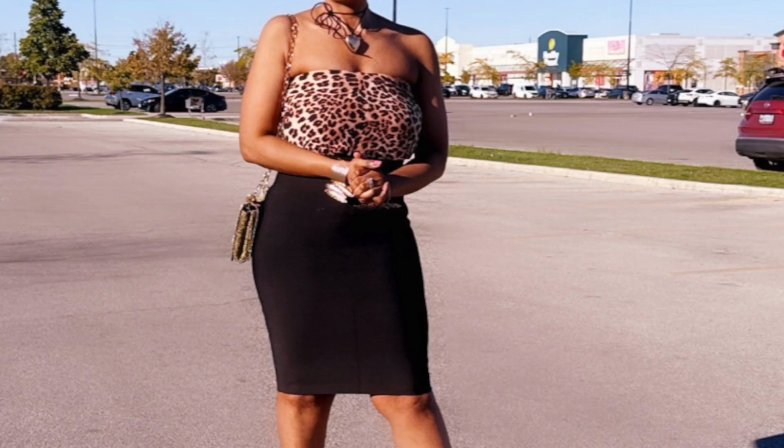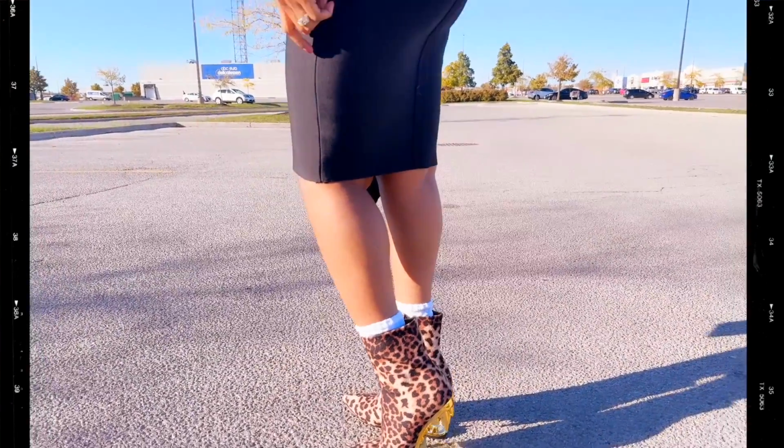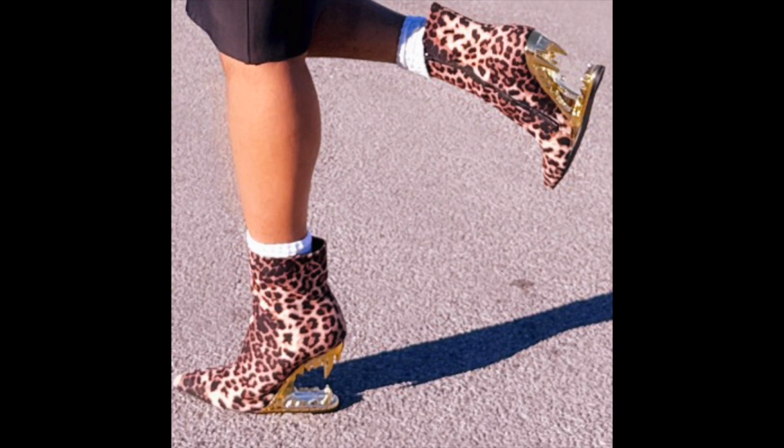Okay guys, the leopard boots, yes, I'm repeating the pattern intentionally. Oh, I am. It creates a cohesive story from top to bottom. And damn, those shoes though, I love it. It's a statement in itself.